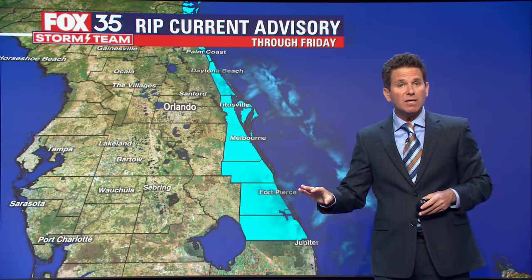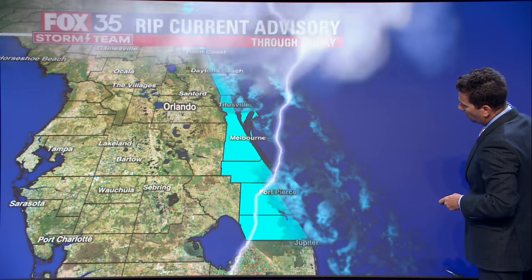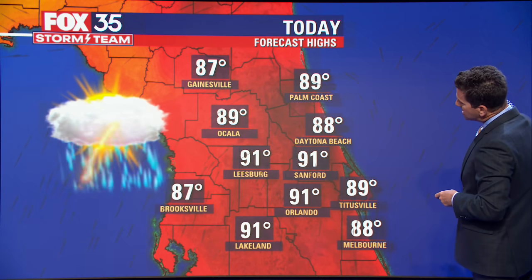Will go into the weekend, so the rip current risk in all the coastal counties along the Atlantic beaches north of West Palm will be at risk again for life-threatening rip currents. So do mind that if you're out in the water.